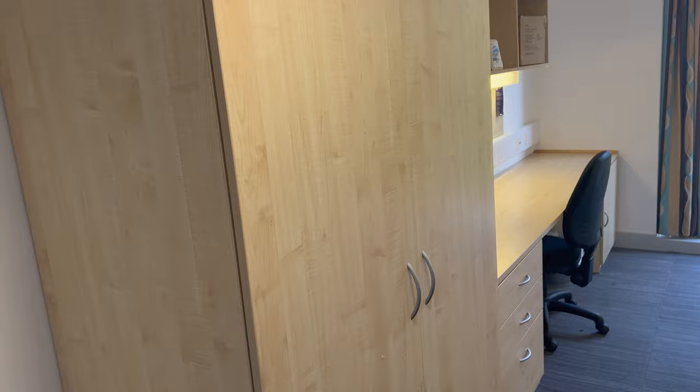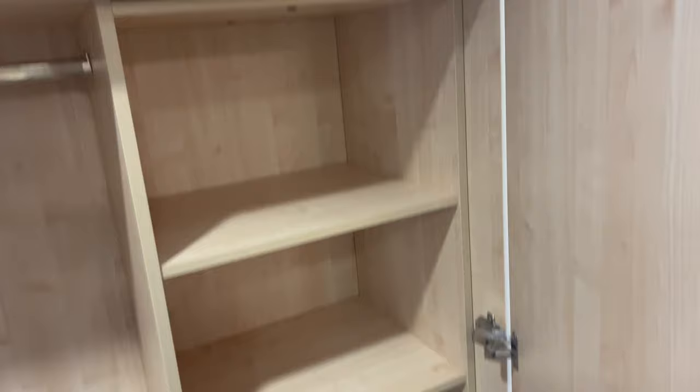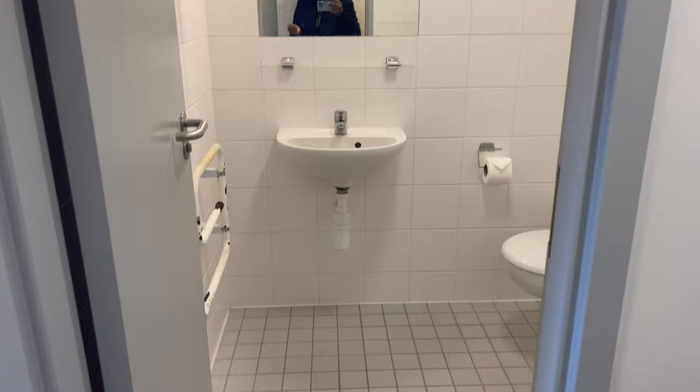So when you first enter the room, this is what you see. There's a large cupboard here, or wardrobe. There's also storage space at the top, a study area with cabinets. And there's the bathroom. And the shower.